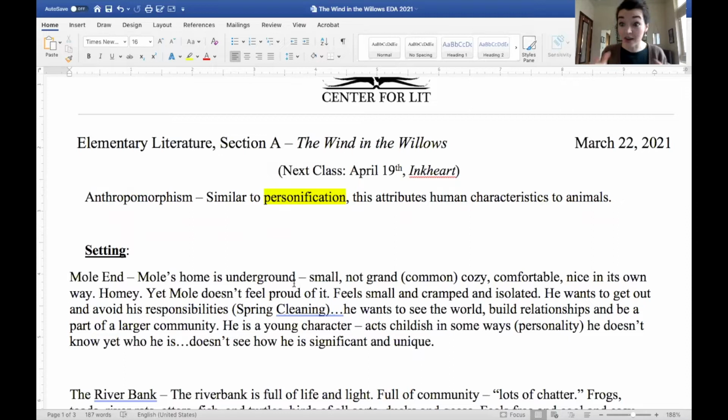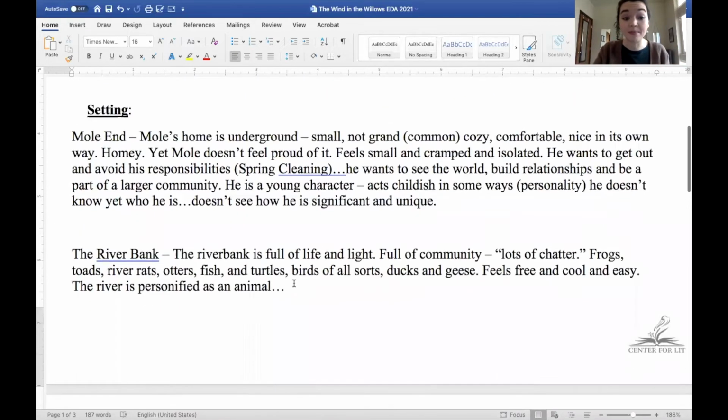Exactly. So we've got the riverbank being personified as an animal and the animals being personified as human beings. That's the literary device that he's working with for the whole story. Good. All right, but back to the river. It's been personified as an animal, alive and playful. And then there's one more step at the end of that description that I just read to you. Mole trotting along by the riverbank. How does he feel? What does he feel like?